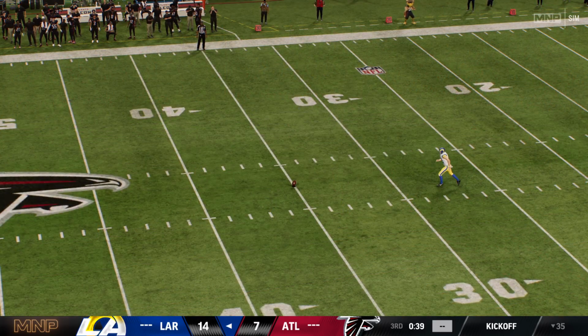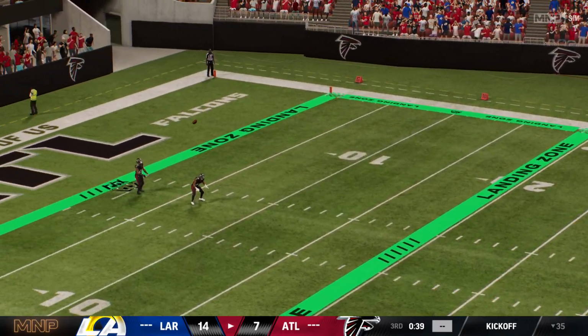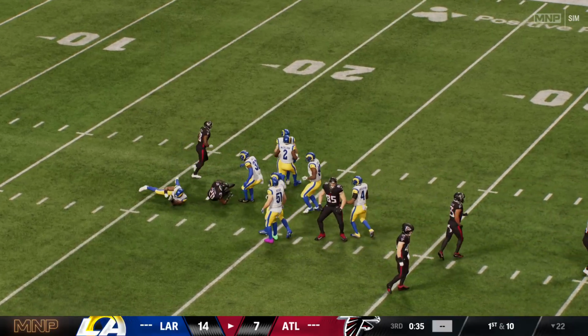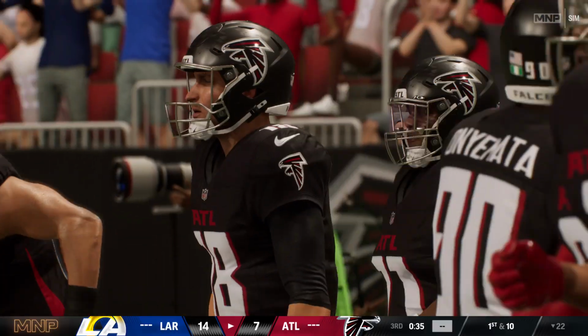Here's Evans set to kick this away. On the return, here's D. Alford. And that's going to set them up just beyond their own 20. Onto the field runs the Atlanta offense.